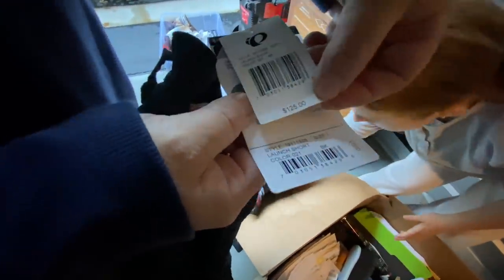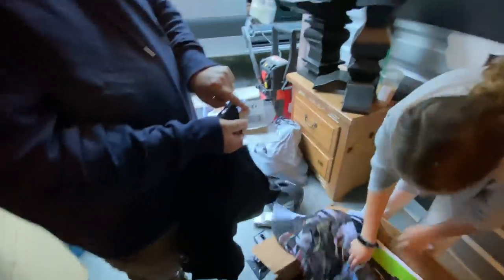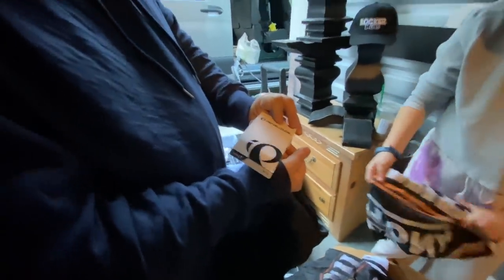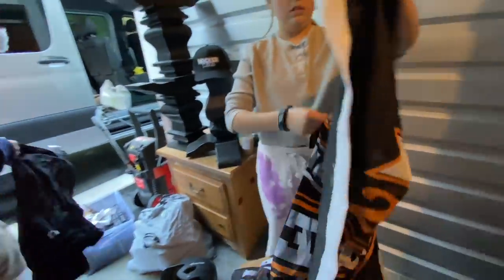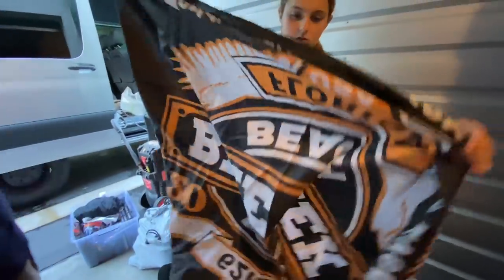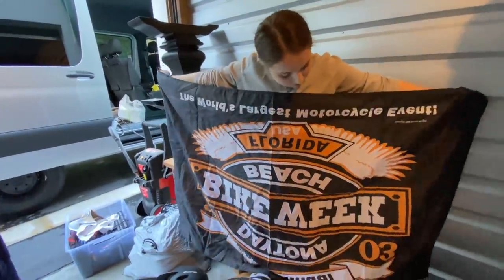Size large. $125. What? Stuff in a box. What is this? I've never seen that brand before. Maybe it's from motorcycle wear. Pearl Izumi. You know? Yeah. When you're on your bike. $125. Did you see? We keep finding flags. This is great. I think this is going to make a great flag lot for this week. 2003. That's Daytona. I'm reading it upside down. Oh, good. Okay, what's in this paper here?